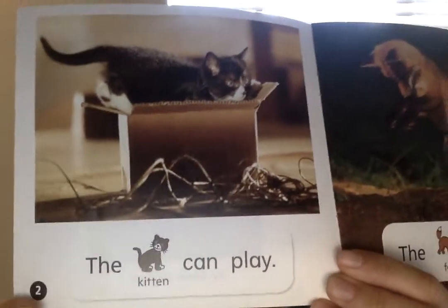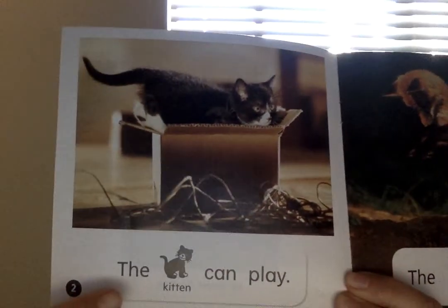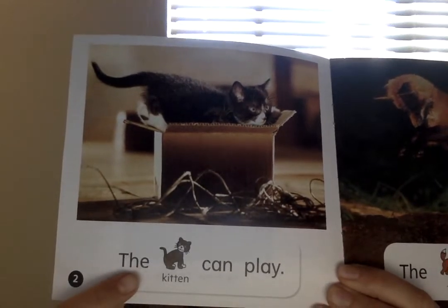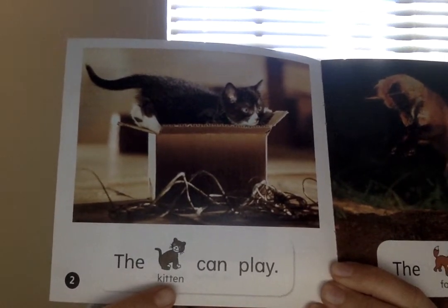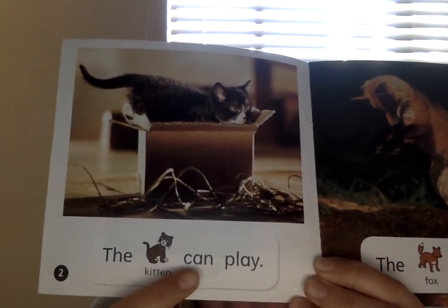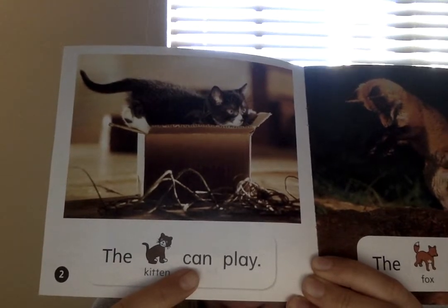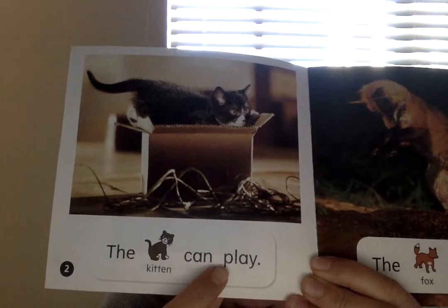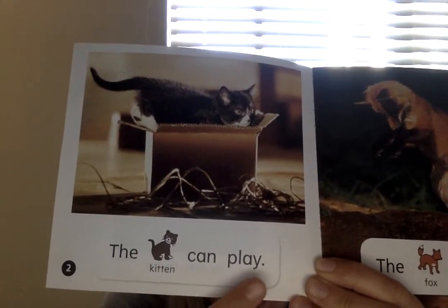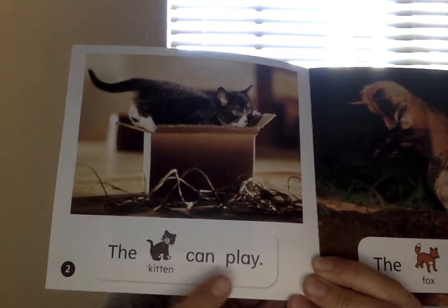So I want you to try to read it first. So one of our sight words, the. Now what animal is that? It's a kitten. Ooh, another sight word. Can. Oh, and this says A. So play. So all together, ready? Here we go. The kitten can play.